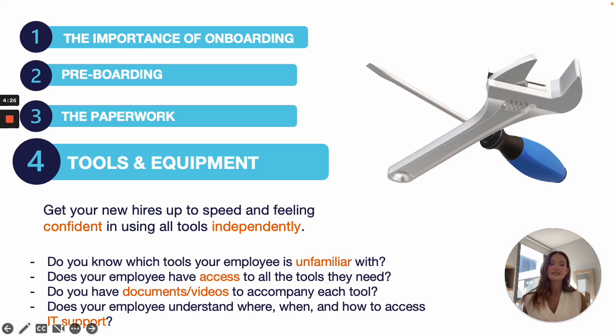Does your employee have access to all of the tools that they need? Do you have documents or explainer videos to accompany each tool? Does your employee understand where and when and how to access IT support? From experience, this was one of the most important ones for me.